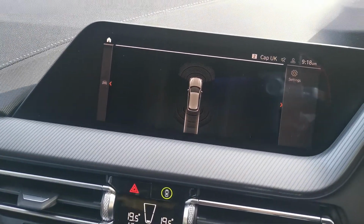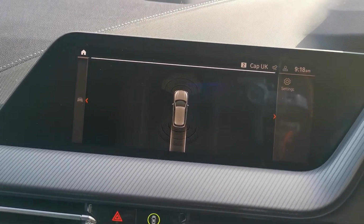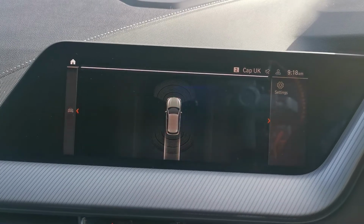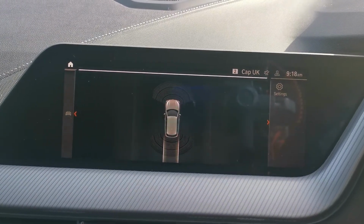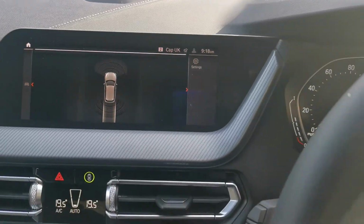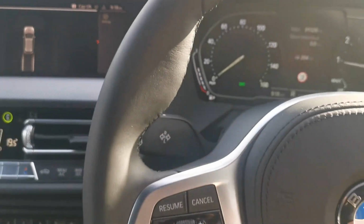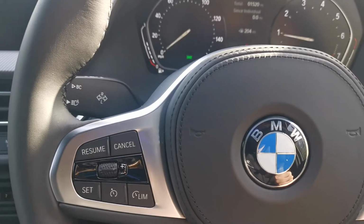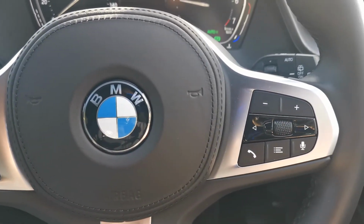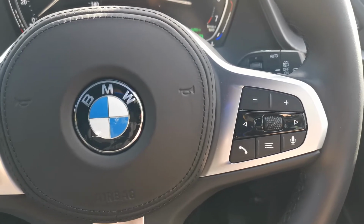In the front, we've got the front and rear parking sensors there. That's the visual guide, like a sonar system, so it gives you a colour indication, green, orange and red, and that ties in with the beeps as well. So it works very nicely together, those two systems. Finishing off on the steering wheel, we've got the cruise control settings there on the left, and then on the right we've got all the audio options, voice activation.